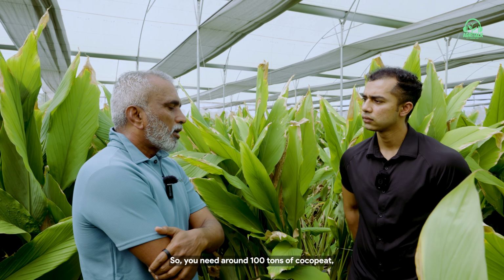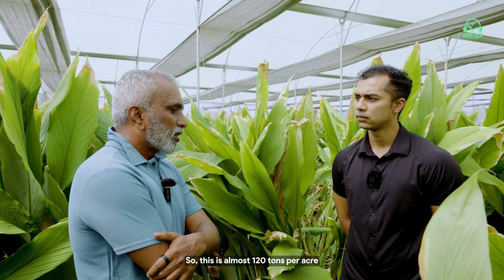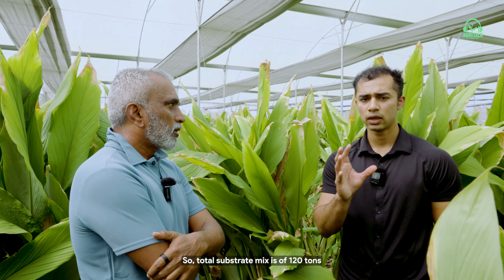You need around 100 tons of coco peat, 10 tons of vermicompost, 10 tons of FOM, that is fermented organic manure, which is a sugar plant's byproduct. We mix this, so it is almost 120 tons per acre. The total substrate mix is 120 tons per acre. To understand the costing economics, watch the video till the end. We will discuss each thing in proper detail.